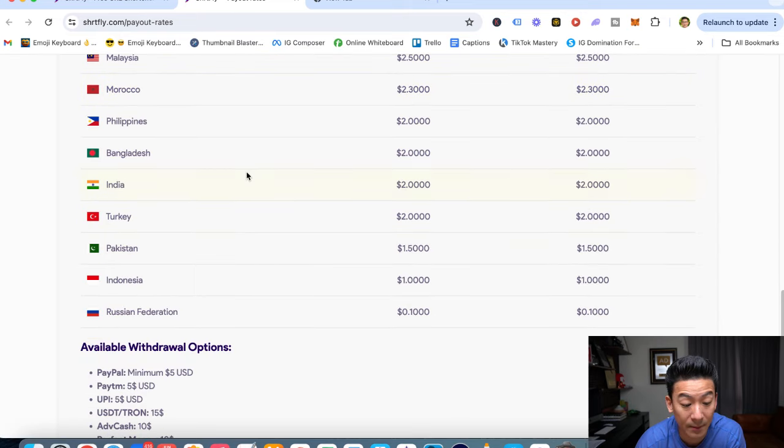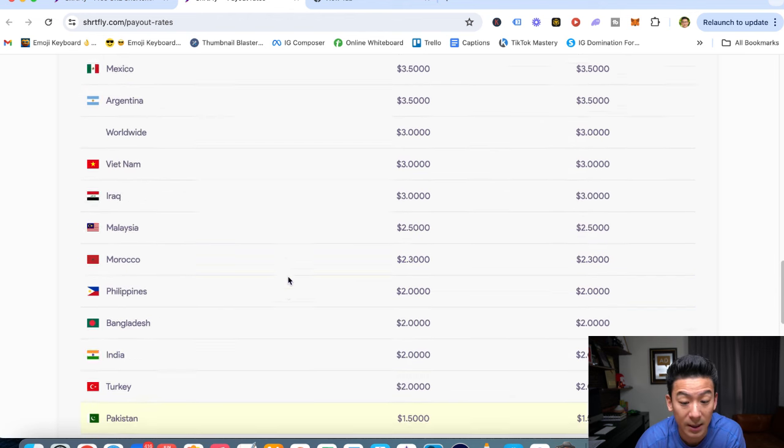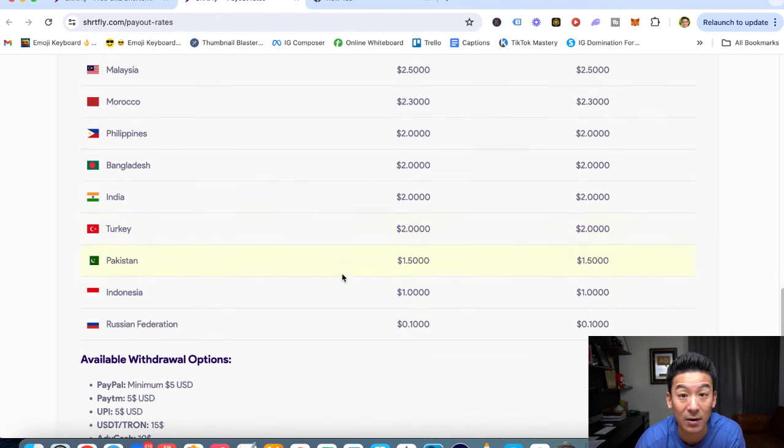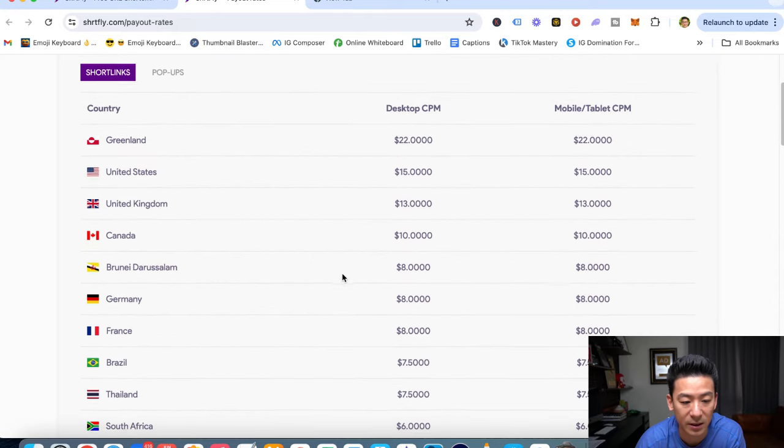So the smaller the country, a lot of Southeast Asian countries are quite low. India is a big Asian country, very low here, $2 per click. Sorry, $2 per 1,000 clicks. So if you can, you want to focus on the higher paying countries like the US, the UK, Canada, Brunei, Germany, France, Brazil. So this is $15, but this is for 1,000 clicks.